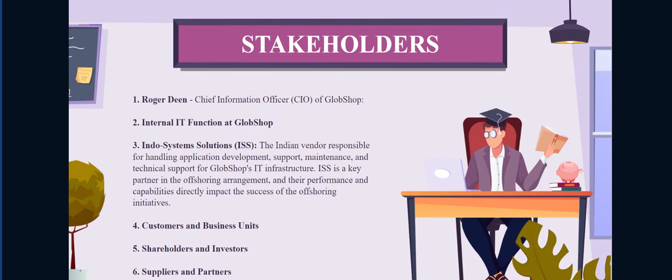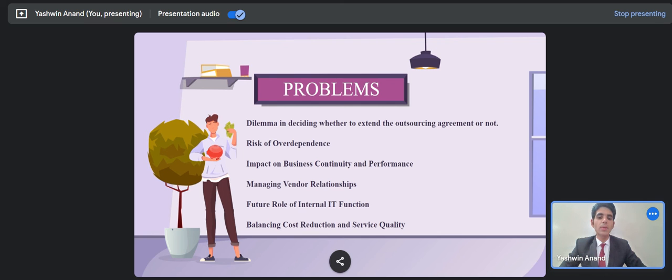Moving on to the problems that were faced by the company. The major dilemma in the case study is the decision facing Globshop regarding its offshoring strategy for a significant portion of its IT work.